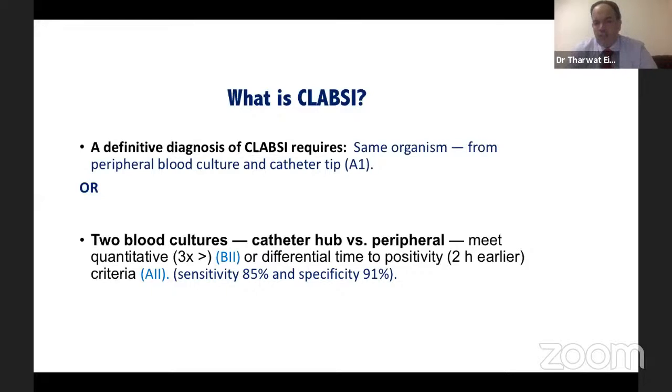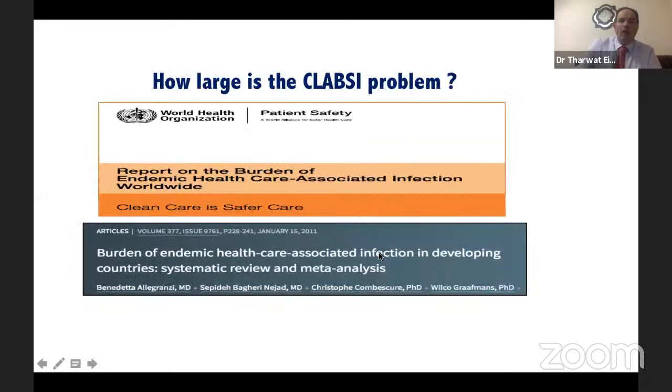Or if you have two blood cultures, one from the catheter hub and one from the peripheral blood, and it meets the quantitative criteria for CLABSI, which is growth threefold higher from the catheter hub culture than the peripheral blood culture, that's CLABSI. Or differential time to positivity, which means growth in the catheter hub culture 2 hours earlier than growth from the peripheral blood culture taken at the same time. That denotes there is CLABSI, and it has a high sensitivity and specificity of up to 91% for CLABSI.